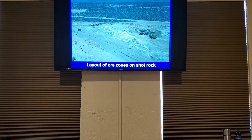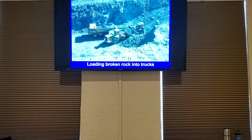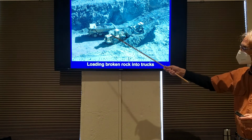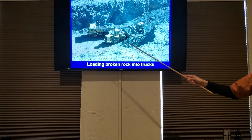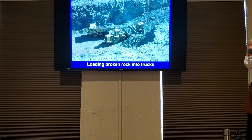So it was all laid out on top so that one could see that. And what we used was a standard truck and shovel kind of operation, which is very common in mining back then, as well as it is today. Load the trucks and then instruct the driver where to take that particular load.